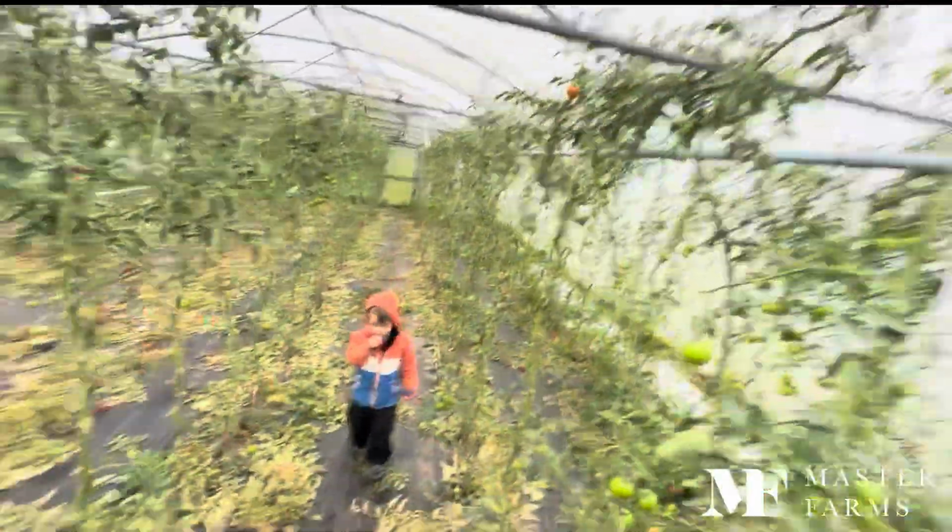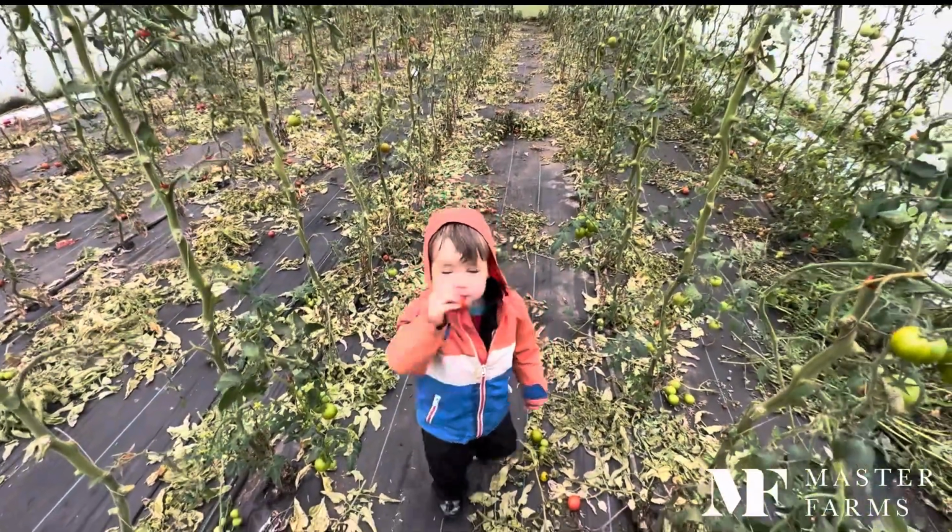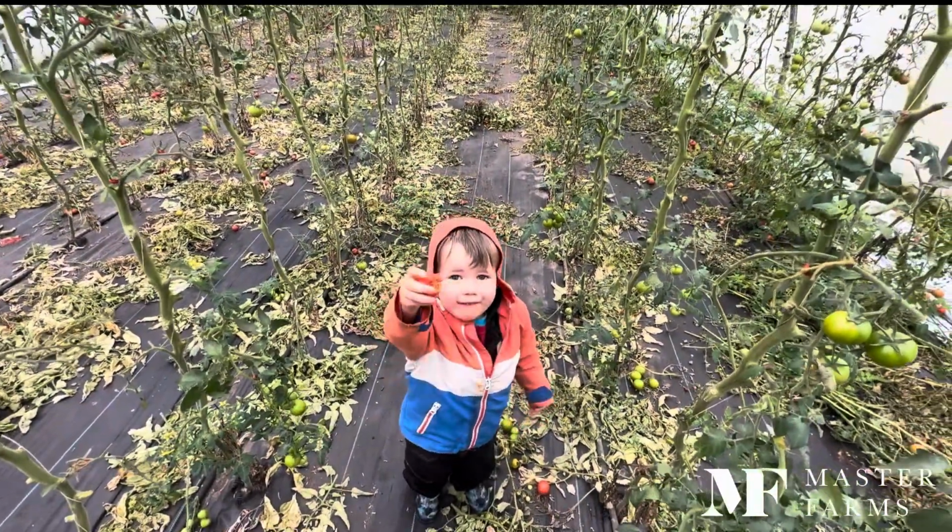Philip's with me. I think he's actually munching on it. You want a tomato, Philip? Are you eating a tomato? Oh, you got a tomato. Lovely jubbly. So Philip's chomping on a tomato.